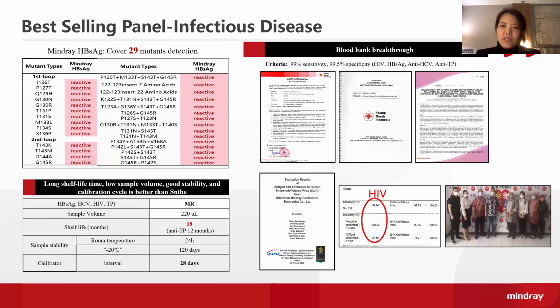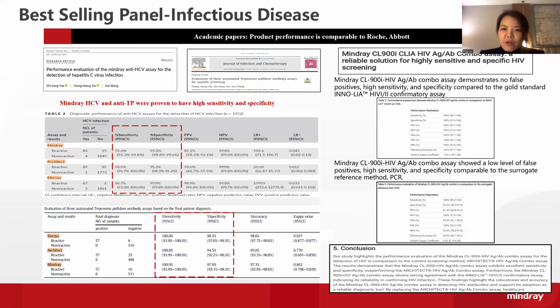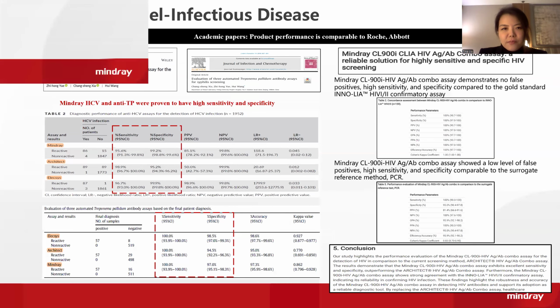Here, I would like to share some key features about HBsAg of hepatitis B. Our HBsAg test can detect 29 mutants, including some complicated mutations, such as drug resistance mutations and vaccine escape mutations. In 2021, we successfully made a big breakthrough in an Indonesian blood bank after a long-term evaluation. Now we are doing clinical evaluations in blood banks in different countries, such as Thailand, Angola, and Algeria. Besides, several scientific papers have been published with very good performance of infectious disease parameters.